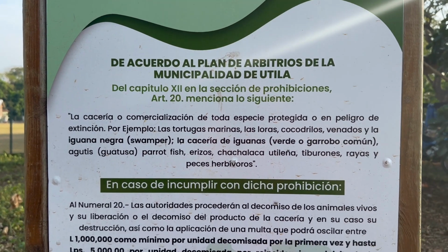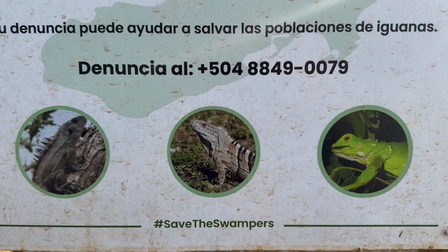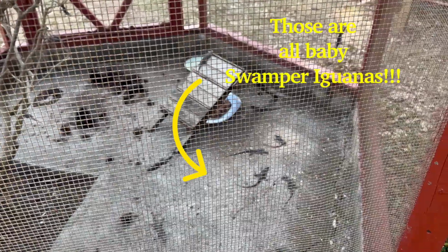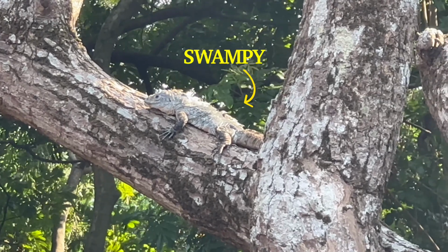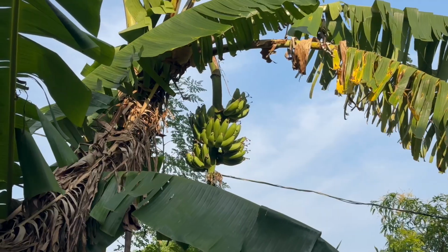This sign is saying that the punishment for the first time is 1,000,000 lempiras fine per iguana they catch you with. But they have a successful breeding program there. Right now, she said they had over 75 different iguanas, and we met Swampy, who is a local celebrity. He was born there at the foundation and he's now 30 years old.